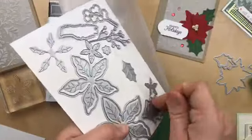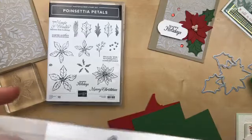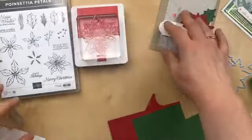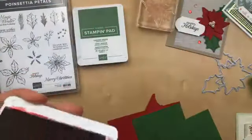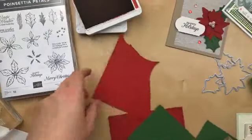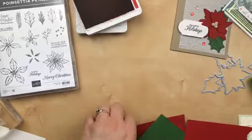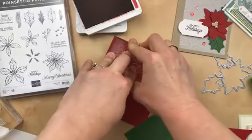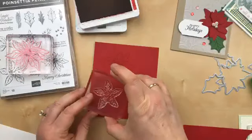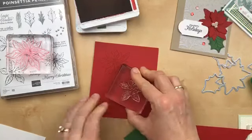And I just did some really simple stamping here because you guys know I don't like coloring. So instead of trying to color my poinsettia, I'm just going to stamp it in colored ink on the colored cardstock. So this is Real Red, and I'm going to stamp, let's see, maybe I can get them both on here. I'll do it on the big piece so I make sure I've got enough room. So Real Red on Real Red cardstock. You could use a darker color if you want it to stand out more. Like you could use Cherry Cobbler.